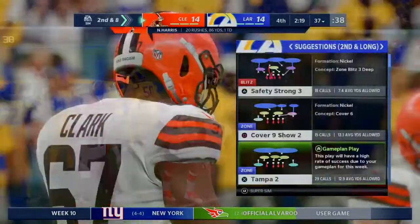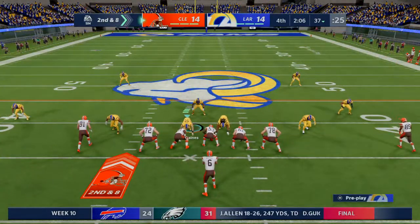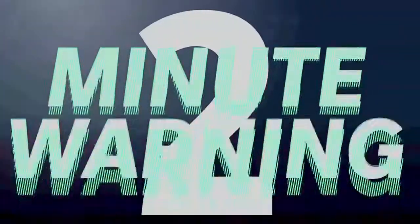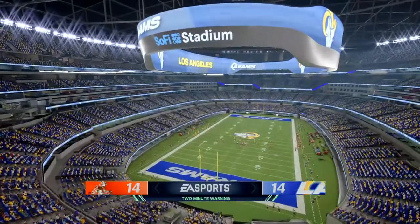The running back. Tackle made there by Jordan Hicks. He's brought down. The last run good for 2. Here's 2nd and 8. Getting down to the good stuff. All tied with 2 minutes remaining on EA Sports.